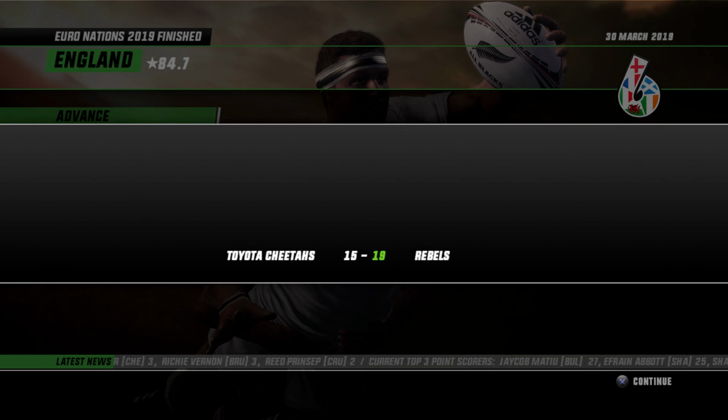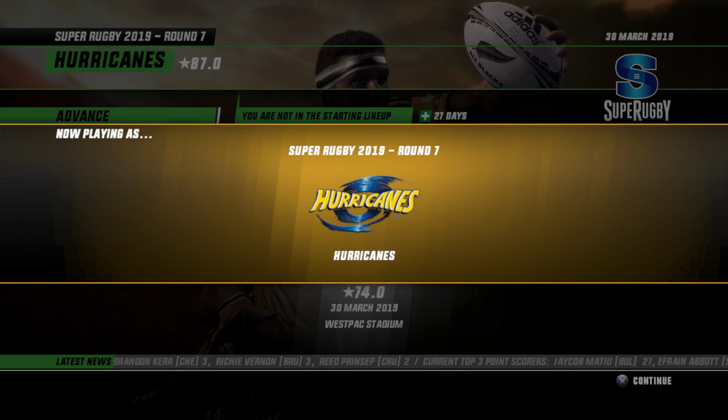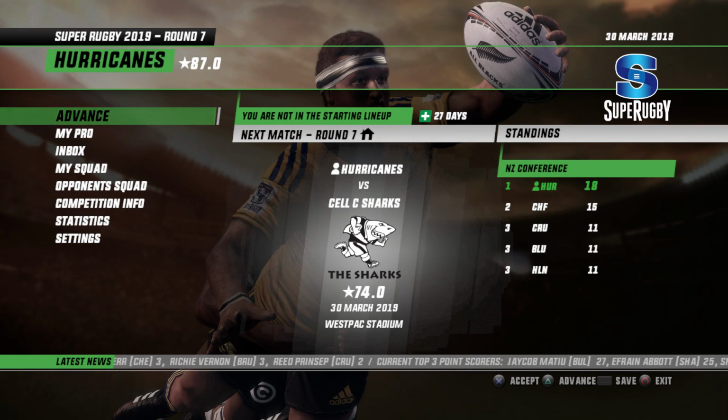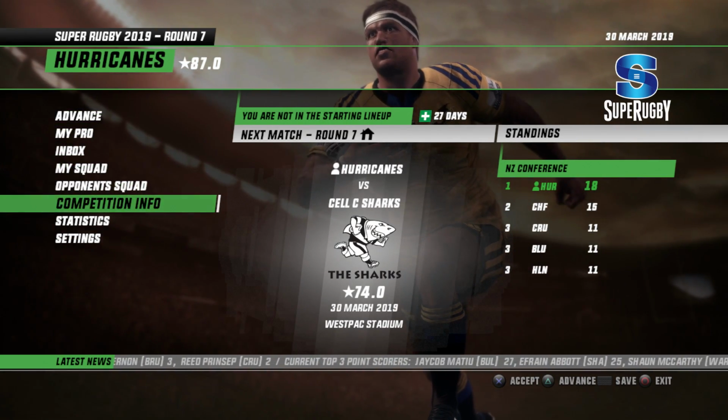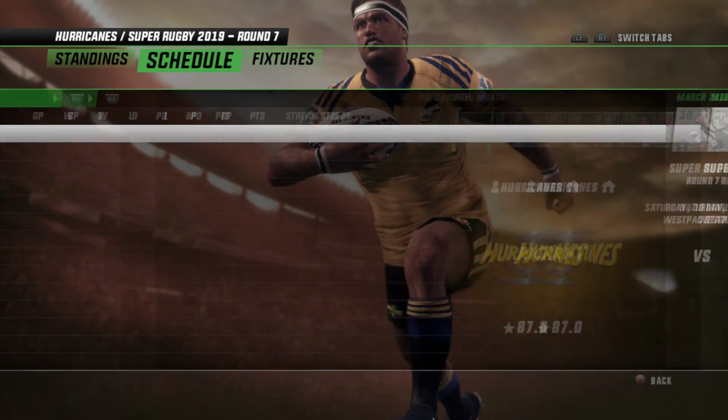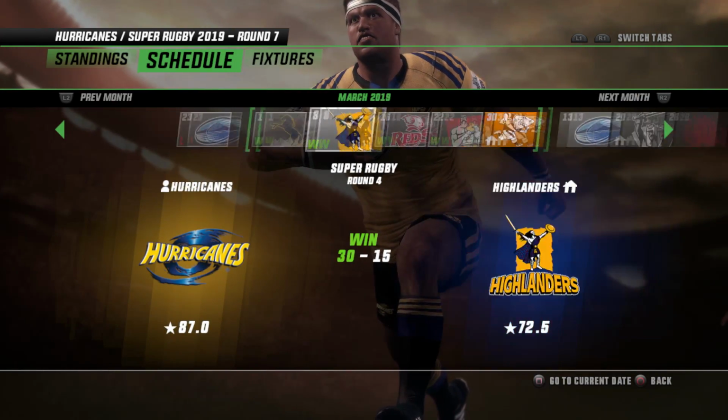Go back to Super Rugby. Let's see what's going on here. We're back with the Canes. We've still got 27 days until we are fit. So let's have a look at the schedule. Okay, so we're a month into the tournament.